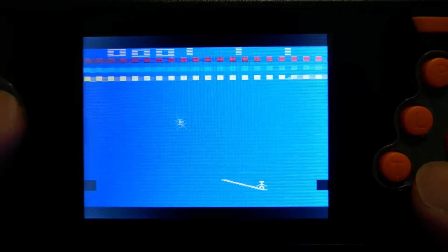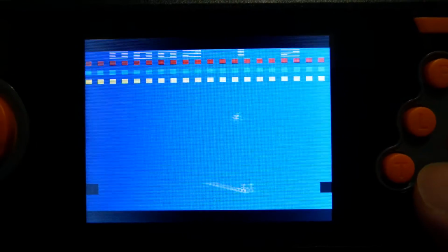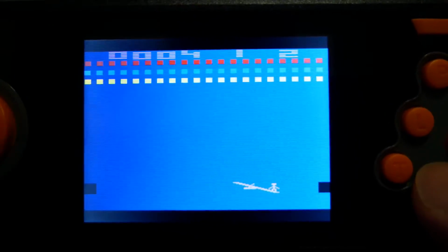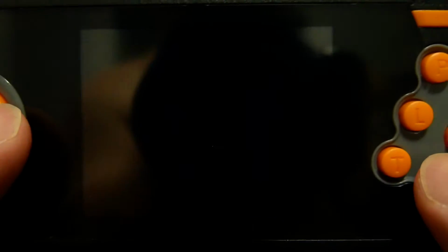Alright, so let's check out Circus Atari, which is a paddle game, and I have a feeling this is going to play like absolute stupidity. And I'm right. I don't know why they would put a paddle game on here, because it does not translate very well to using the D-pad. I never cared for these damn games anyways, to be honest, but it seems to be much, much more difficult. Almost unplayable at this point.